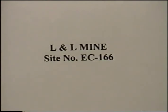The next site is the L&L mine, site number EC0166. This site was also thought to be part of the 64 mine and was identified that way on the videotape segment.